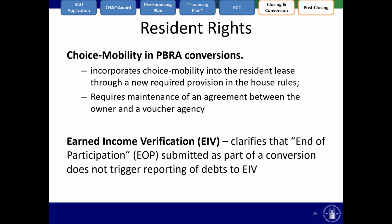We've made two changes impacting resident rights at conversion. So first of all, in the PBRA lease, in the house rules, we required that there be a choice mobility provision built into the lease, which is already in the project-based voucher lease, but there was not one in the PBRA house rules. We've also required that the owner and the PHA maintain an agreement around choice mobility, around how residents avail themselves of the option, and any policies that the PHA or owner are putting in place around the choice mobility option.